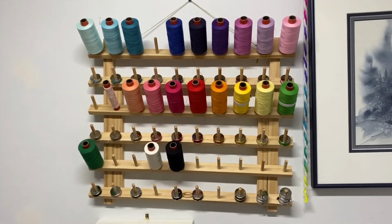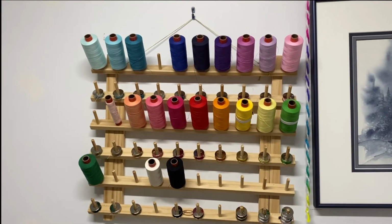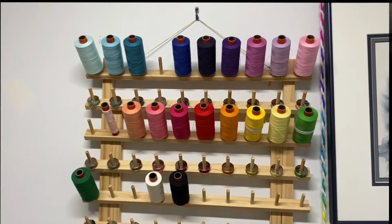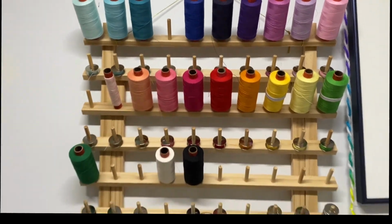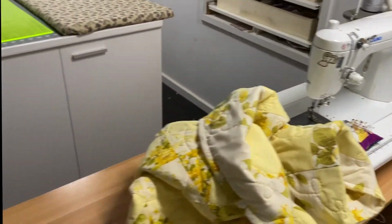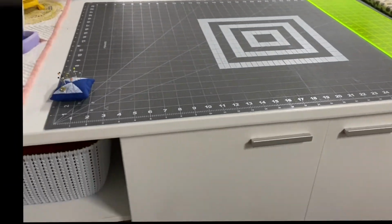This thread holder I got from Spotlight when it was on sale, and all these threads I got from Bayswater Sewing Machine City. They are really amazing threads, super affordable, and that's the same place I bought my sewing machine from, and they have amazing customer service.